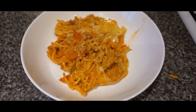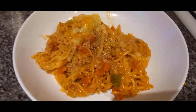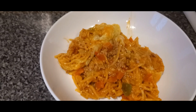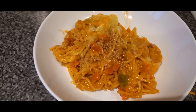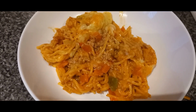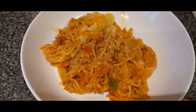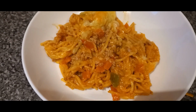Hi everybody, so it's Tuesday night, and tonight we're having taco spaghetti. So this is another one of those dishes that's made in one pot and that you can season up with whichever seasonings you like. So all I did was I took a package of mince, I seasoned it with a package of taco seasoning, let that brown. Then I added to that some chopped carrots and onions. You could use a can of corn, you could use some mushrooms, whatever you want to add to it really.